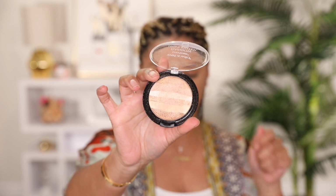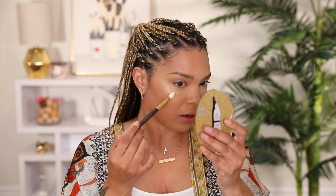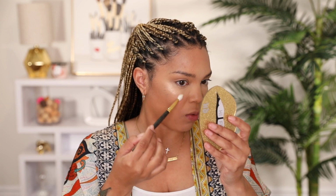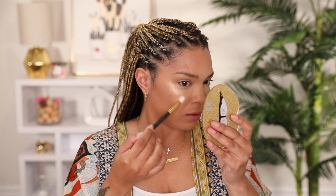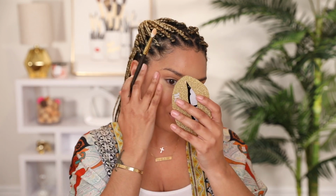You just kind of mix them all together and it gives you this really gorgeous glow. I do want to keep the glow more subtle today because sometimes I go ham with the highlighter, but I really want to just focus on really gorgeous skin, something kind of subtle. Did I do too much? No, I think I'm okay.